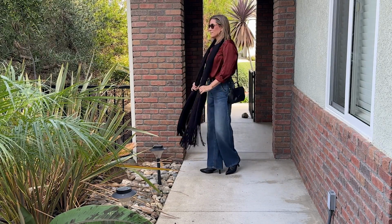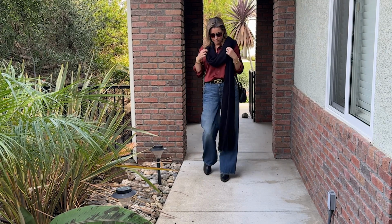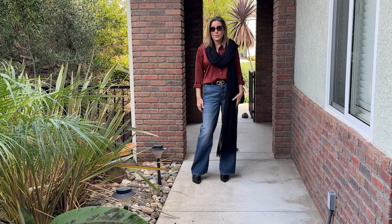I would say if you are ordering something this long, maybe try it on, because my daughter tries to wear these, and she's shorter than me, both of my daughters. And so it will drag on the floor, which you don't want. For me, it works, especially with boots, but always check the size. A really long scarf is just a great winter staple.